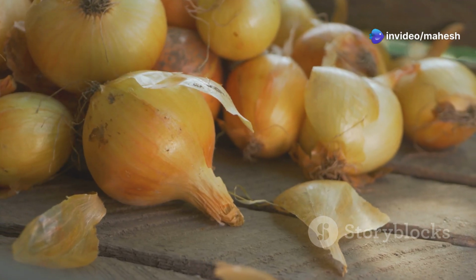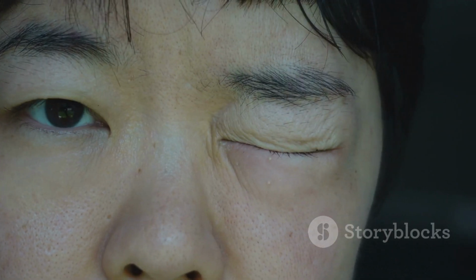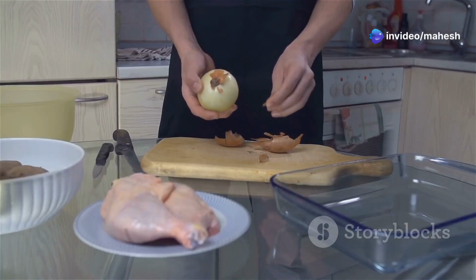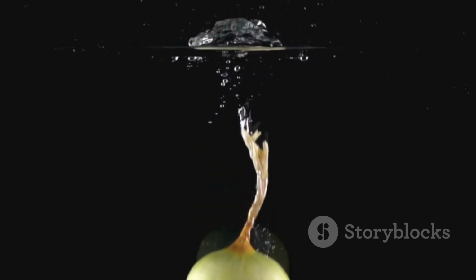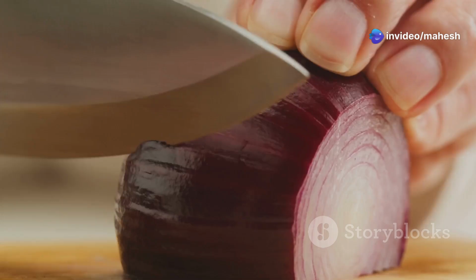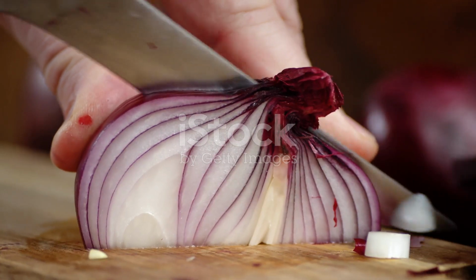This defense mechanism is brilliant when you think about it from the onion's perspective. If a hungry bug or animal tried to take a bite, this chemical burst would irritate its mouth and eyes, hopefully scaring it away. The onion is just trying to survive. But for us, humans who just want to make a delicious French onion soup, this chemical defense becomes a bit of an inconvenience. The gas it produces is specifically designed to find the nearest source of water, and that often happens to be our eyes. This is where the real drama begins, as our bodies react to this invisible chemical attacker in a very specific, very watery way. So, you've cut the onion and the chemicals are mixing.